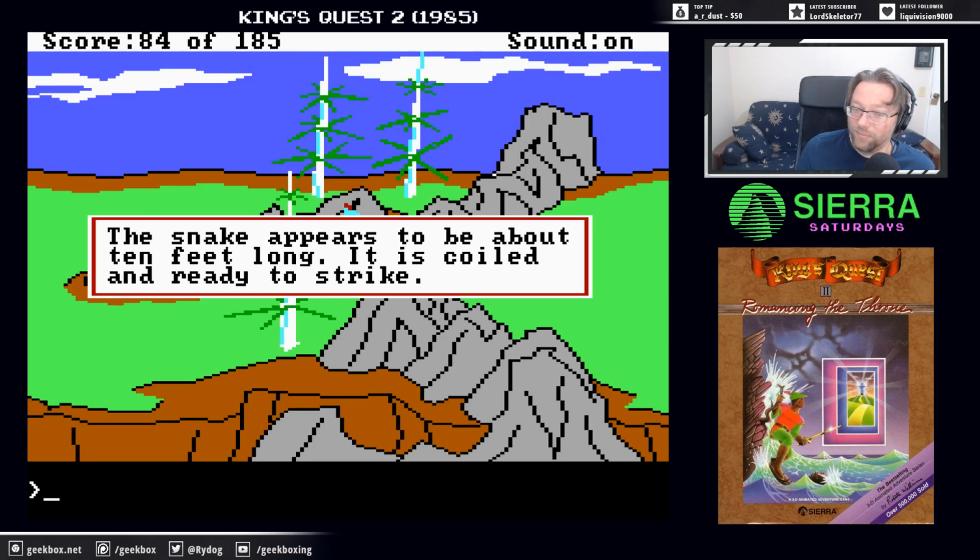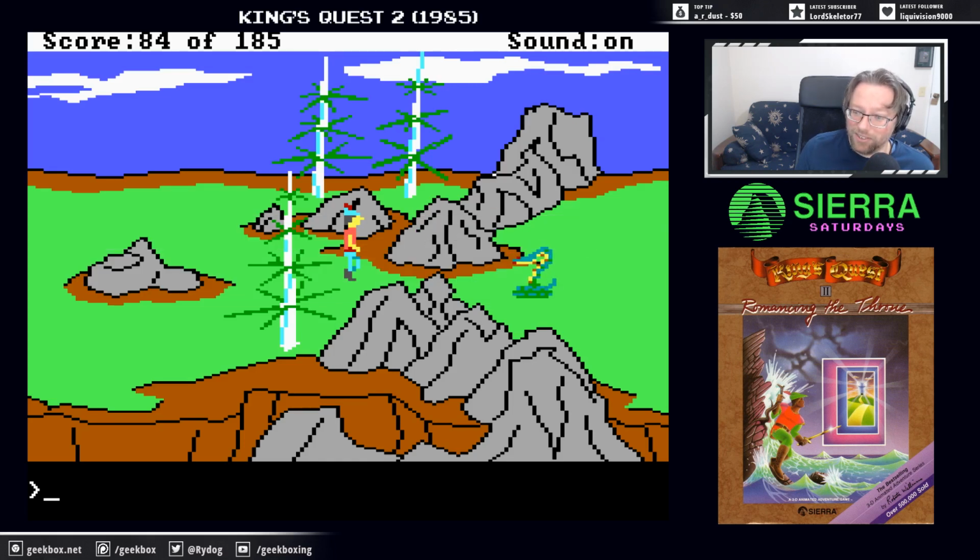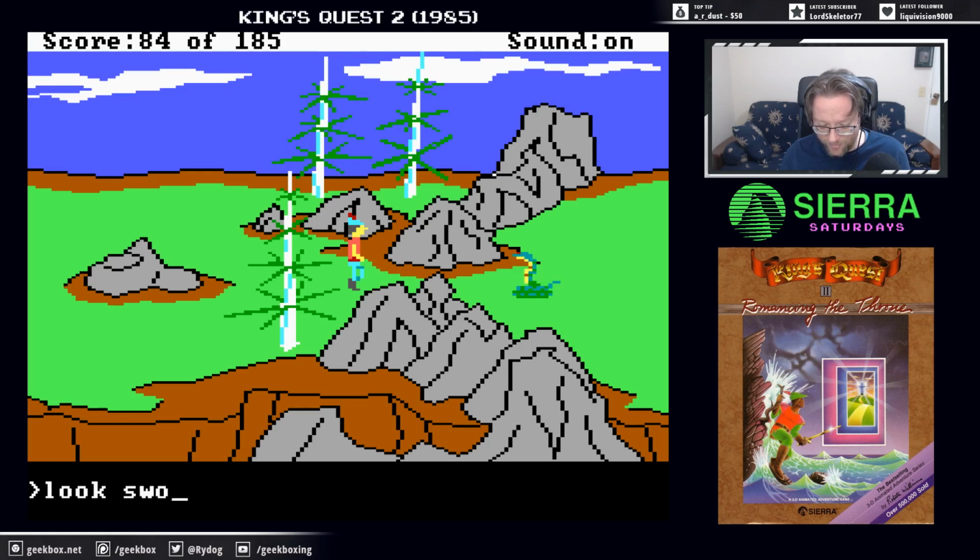Well, I need to get past this snake. Clearly, I can't just walk past him because... Oh, or can I? Nope. No, I can't. He's totally just going to bite me. So, how do I get past him? Well, let's look at some of these things that I just got.